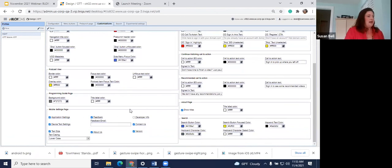The programming guide, if you are using that, this allows you to control the text in the boxes that it sits on. Mobile settings page. This is not active yet. This is going to be in a mobile release that we're going to do in about a month. But we are overhauling our mobile app to give you controls of that. And that's what that area will be used for.